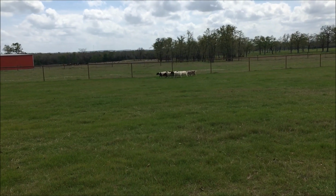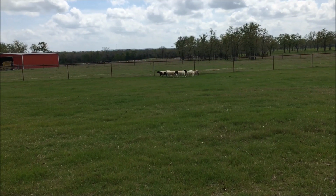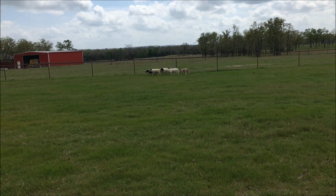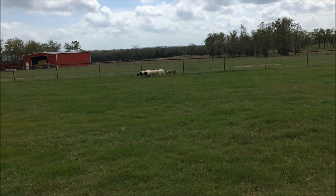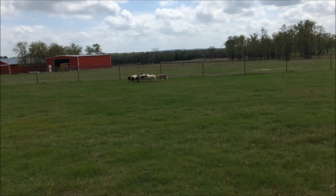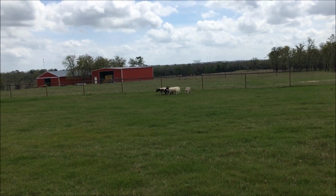In this clip right here, Mary's dog Check is doing a really nice job of moving this group of sheep. And as a livestock owner, this is how I want to see my stock move. Nice and calm and no stress on them. This can only be done when the stock has been trained as well as the dog.